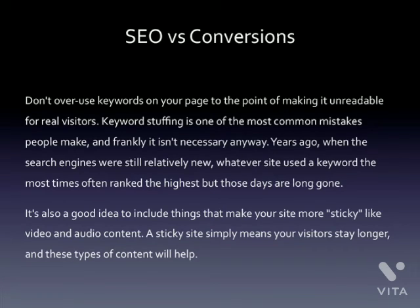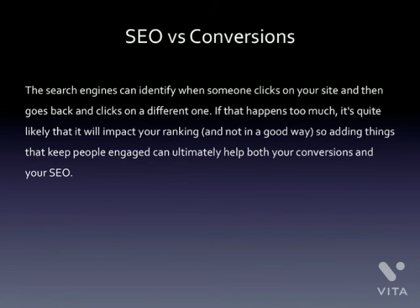It's also a good idea to include things that make your site more sticky, like video and audio content. A sticky site simply means your visitors stay longer, and these types of content will help. The search engines can identify when someone clicks on your site and then goes back and clicks on a different one. If that happens too much, it's quite likely that it will impact your ranking, and not in a good way. So adding things that keep people engaged can ultimately help both your conversions and your SEO.